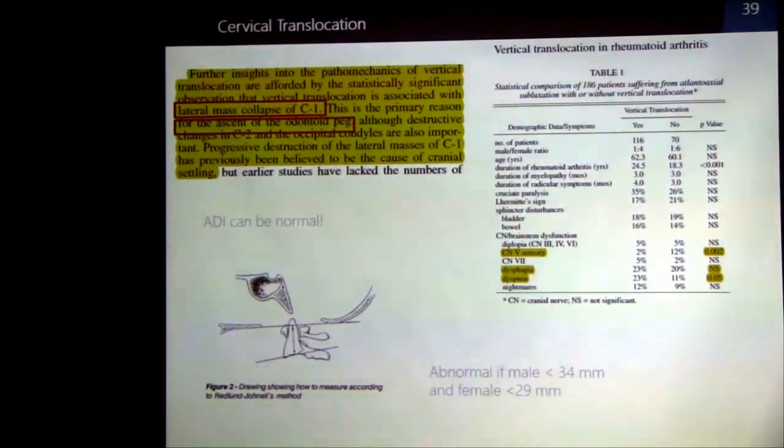And actually I will show you one case. And then there is an ascent of the odontoid peg. It's very important to note that the ADI, this distance here, can be normal or even decreased because that area is fixed. And that's one of the measurements that we do, the Redlund-Johnell, in order to know if it's upward translocation or not.